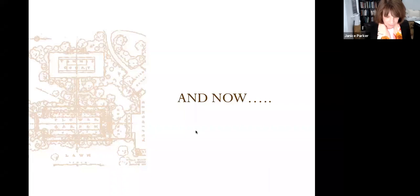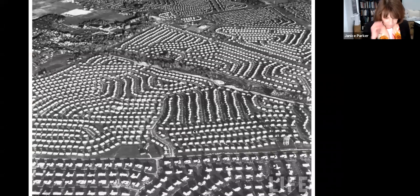So this quick timeline brings us up to the landscape of consumerism. The story of suburbia is fascinating, and it's massive and way above my pay grade. But the encouragement to buy homes after World War II changed everything about how America viewed gardens. People were able to go out in an afternoon and buy a house. And rarely do people talk about the landscape.